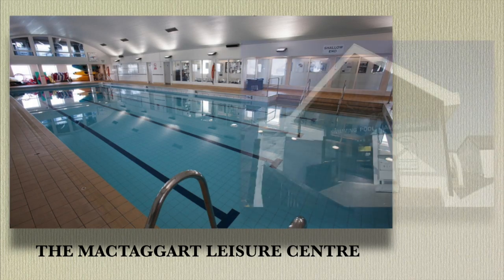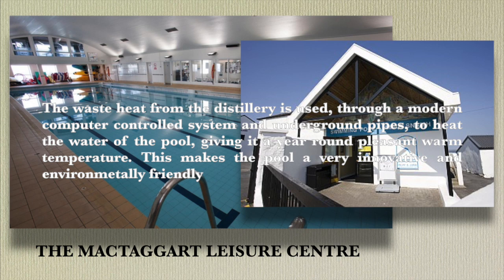One famous example is the swimming pool at Bowmore on Islay, which is heated by waste heat from Bowmore Distillery right next to the swimming pool. When I had first heard about Bowmore Distillery in the town of Bowmore, which is sort of in the heart of Islay, recycling their heat for a swimming pool, I thought to myself, who's going to grab their swimming trunks and go swimming at Bowmore Distillery?